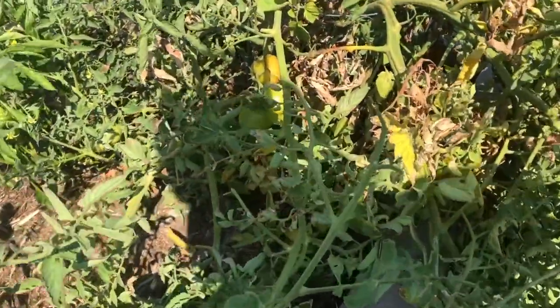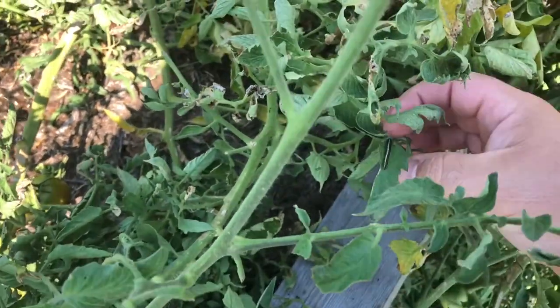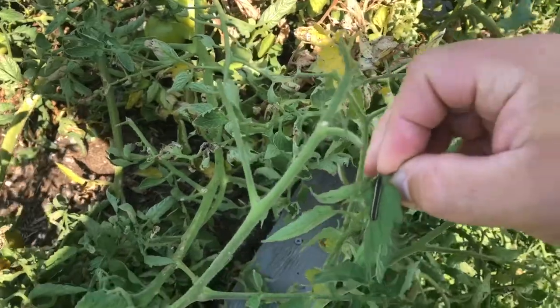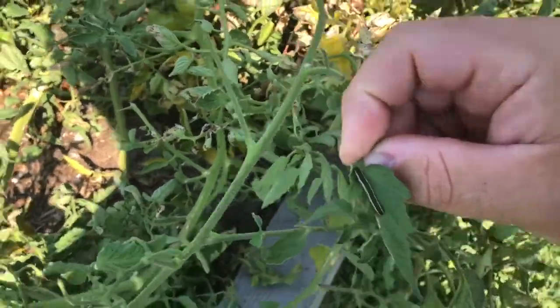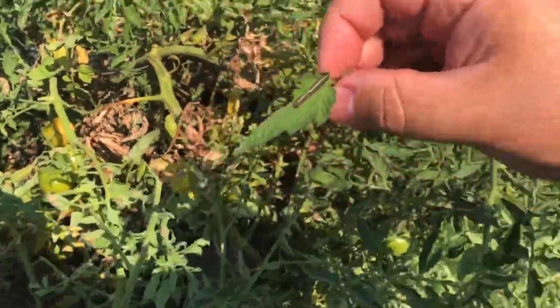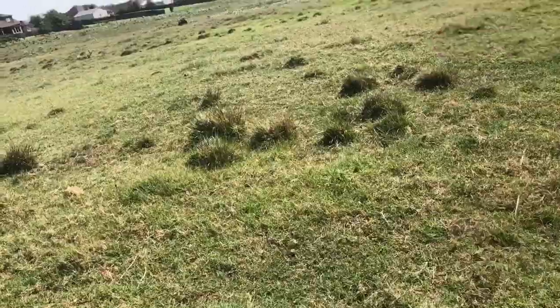So follow along. While I was out doing my little garden tour this morning, looks like I came across another one of these. Been finding these quite a bit lately. I guess it's a good time for those moths to start laying their eggs. As you can see, this little sucker here. I'm just going to go ahead and throw it over the fence.